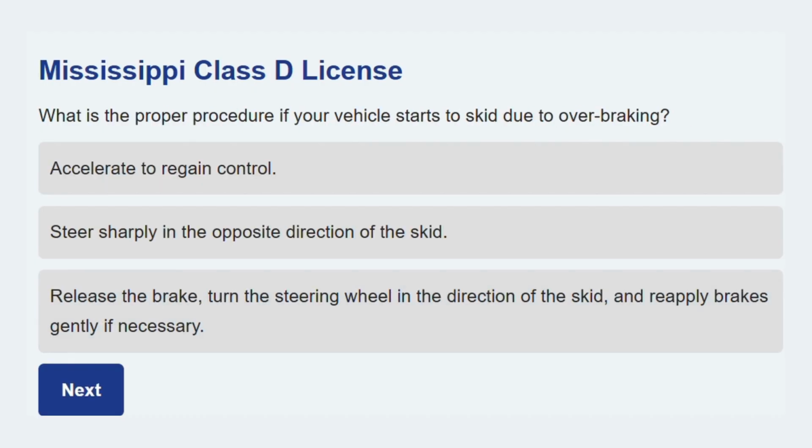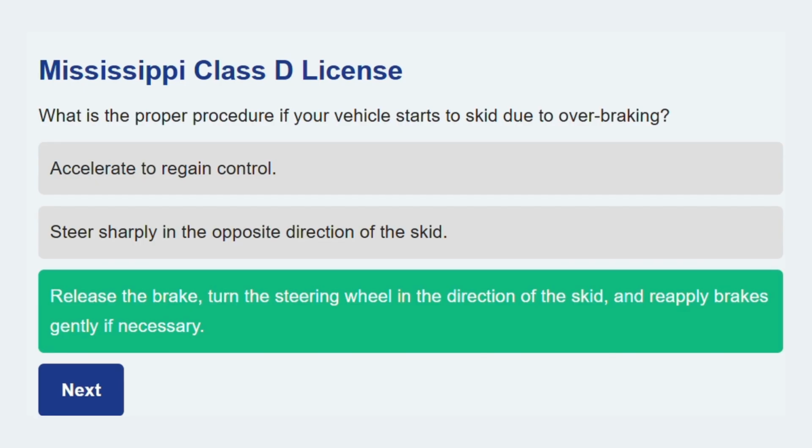Let's get to this one. What is the minimum following distance you should maintain behind a motorcycle? At least 4 seconds, as motorcycles can stop faster than cars. Give motorcycles extra space.